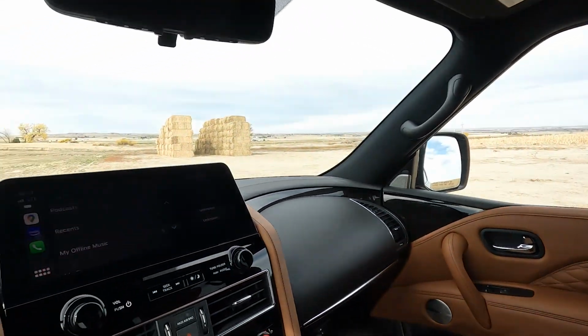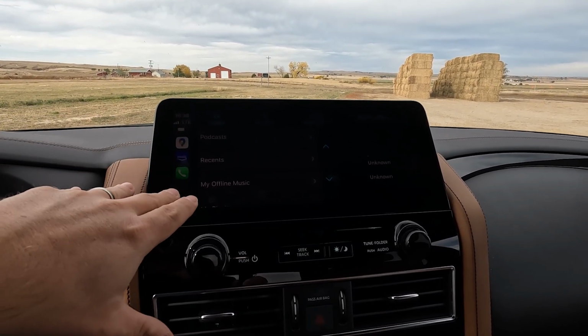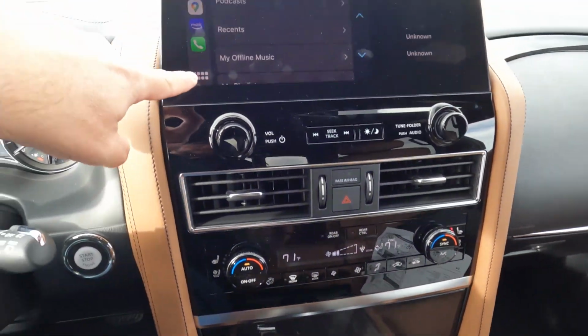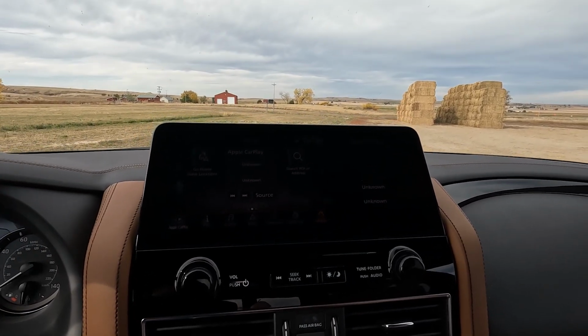Okay, let's talk about what's new and what's not so new. New this year, we have a new 12.3-inch touchscreen. This is wireless Apple CarPlay, wireless Android Auto. You can see my phone down there, right? And I can click this button here and go back to the home page. This is their menu system, or I go back to CarPlay. So it works out pretty good.